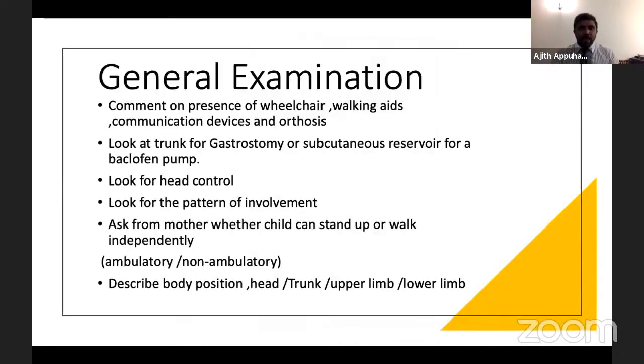For the general examination part, as this is an orthopedic exam, you need to know what the important things are from an orthopedic point of view. When you get a patient, you need to note whether there is a wheelchair, walking aids, some communication devices, sometimes hearing aids. Mention everything you can see with that patient, and any orthoses.